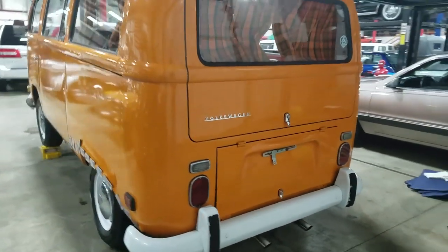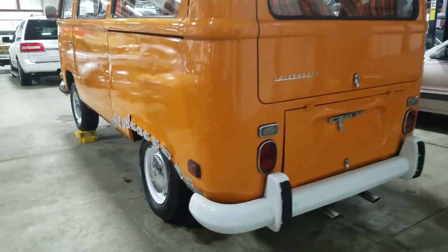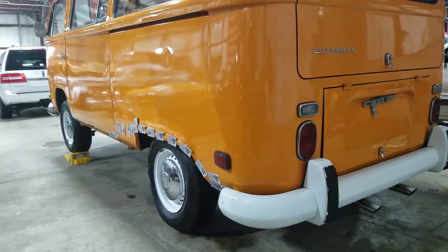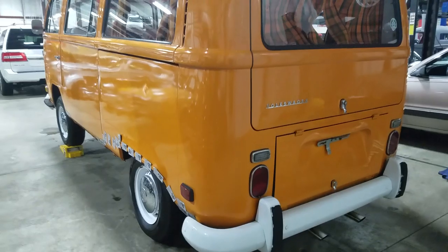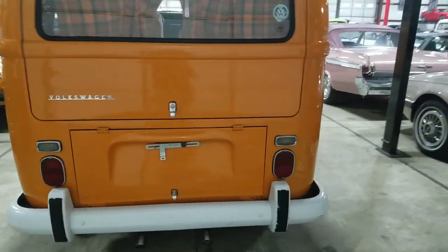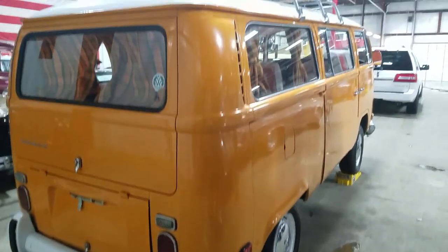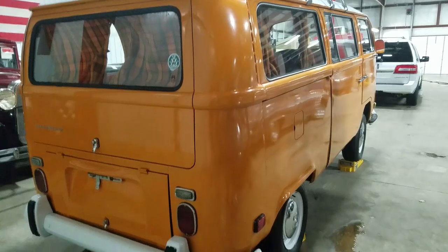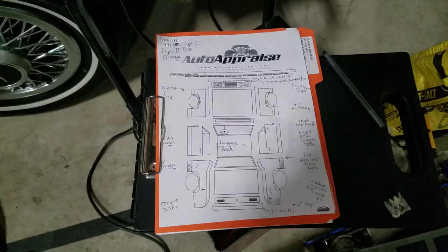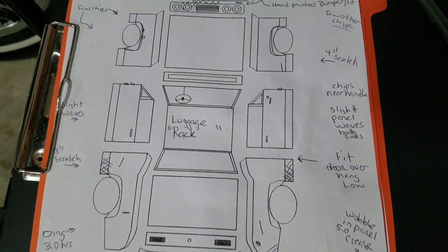If you're watching this video right now, it's not going to be a public video until the buyer decides yay or nay. If they decide nay, then I'll put the vehicle back up on the web and it can be viewed by any and all of you. So if you're watching this video right now, somebody might have already bought this bus. So bottom line, I don't give out buyer information until they make a decision.